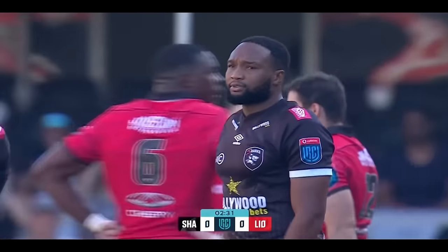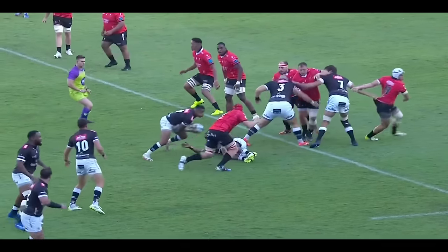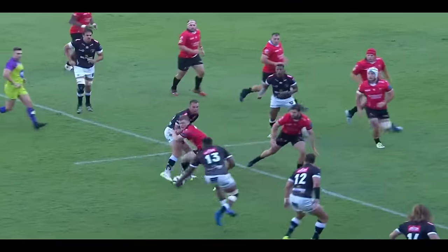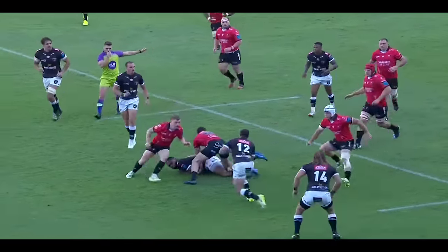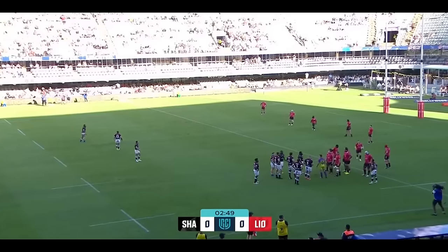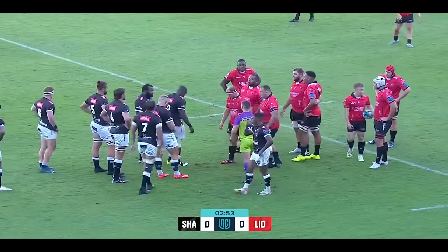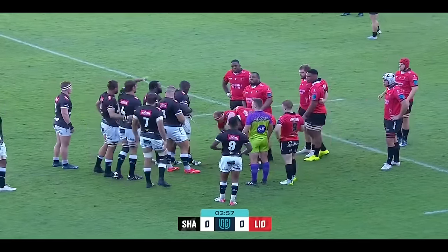Nice feisty start from the Sharks. One off runner is quite predictable, but attacking that gain line with good vigor. Grant Williams, real pacey scrum off. Loves to run and carry, and maybe the rush defense is catching Kerwin Bosch unawares there. A little off guard. It wasn't just the rush, it was the angle the rush came from. Just came from the outside in and meant he was under enormous pressure to get the pass away.